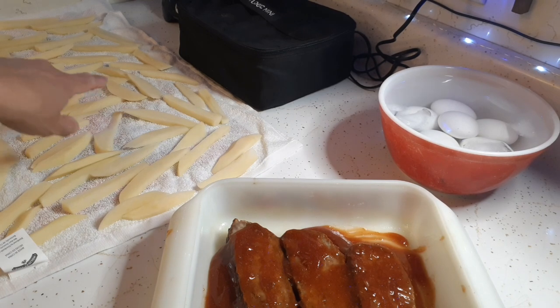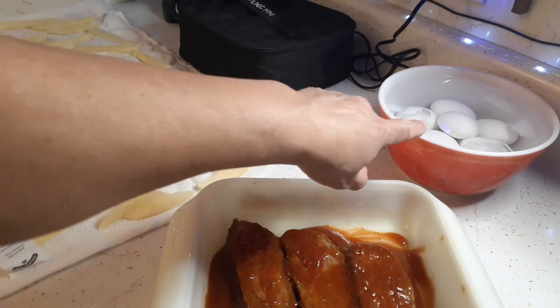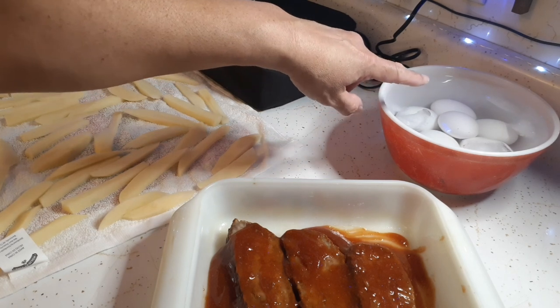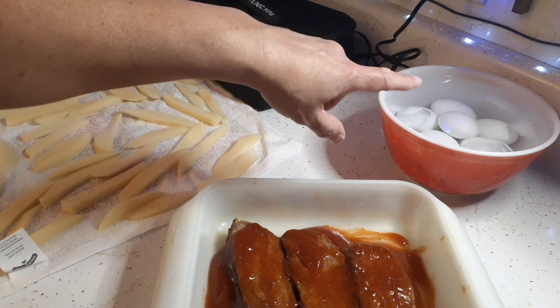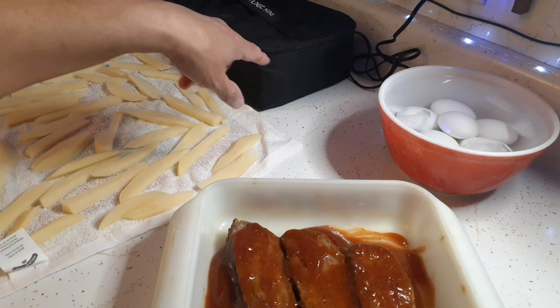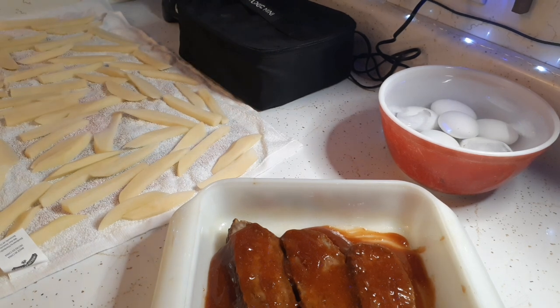And then, as you can see over here, I have my French fries. They're ready to get in the frying pan. I just was waiting for this to go in the oven. Over here, I have hard-boiled eggs in ice water for about 8 more minutes, and I'll be making the deviled eggs. Over here, I have the Hot Logic that's been going since about 4 o'clock, and my bacon cheeseburger is in there. So that's where we're at. Now I'm going to cover this, get it in the oven, get the fries going, and we'll be set.